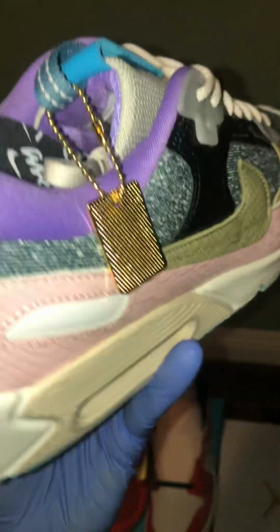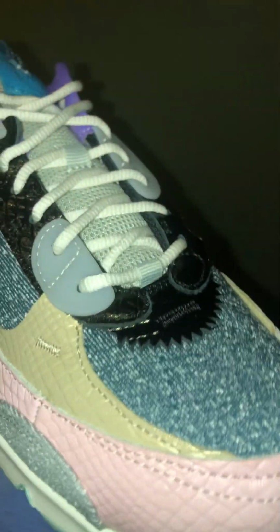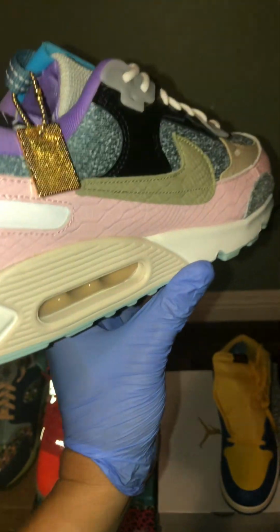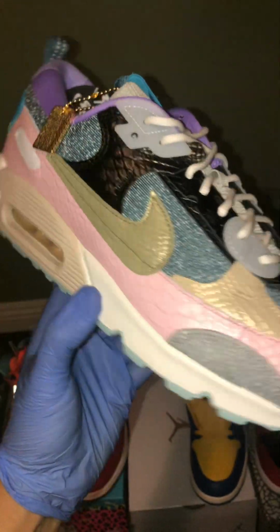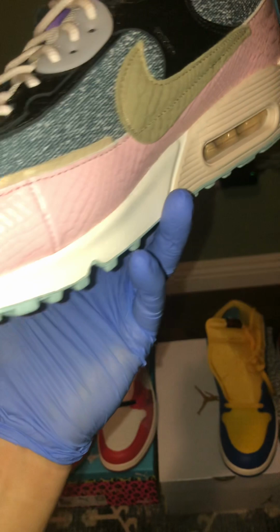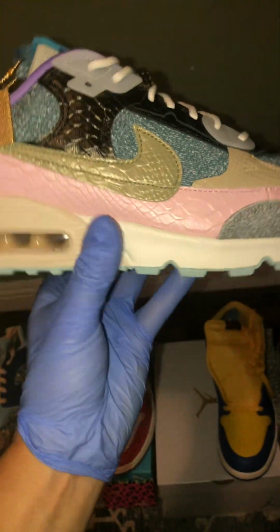Pretty dope shoe overall. Over time this shoe's probably going to get more attention if I show it more. So there you have an Air Max 90 Futura Mother's Day reverse flam colorway.